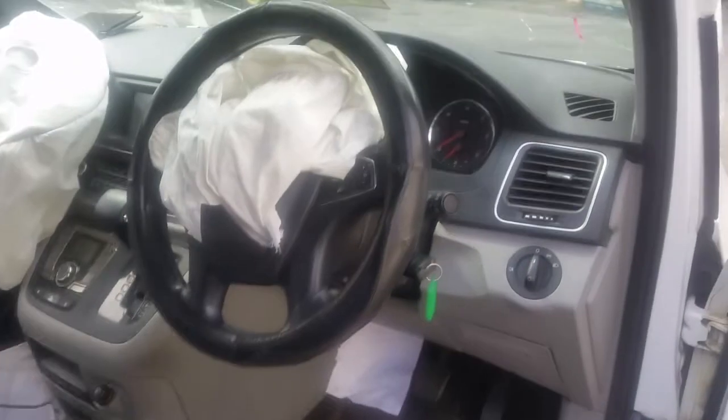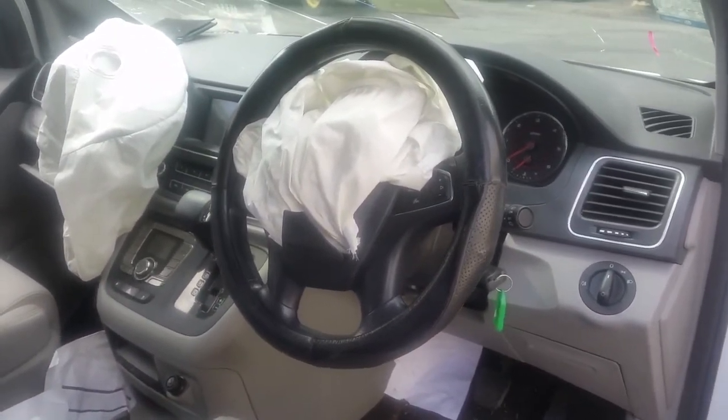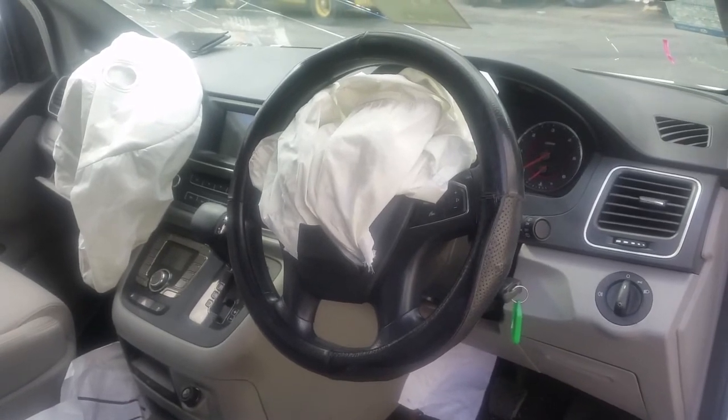Factory black steering wheel with audio controls and cruise control, less horn pad and airbag cover and airbag.